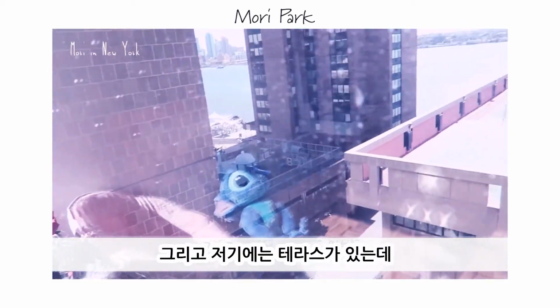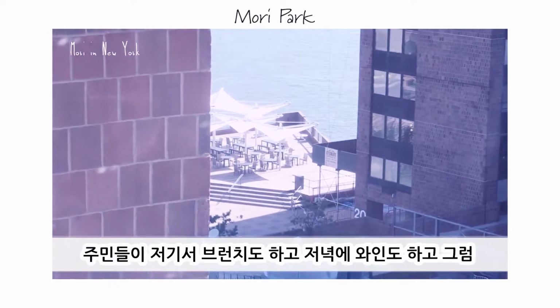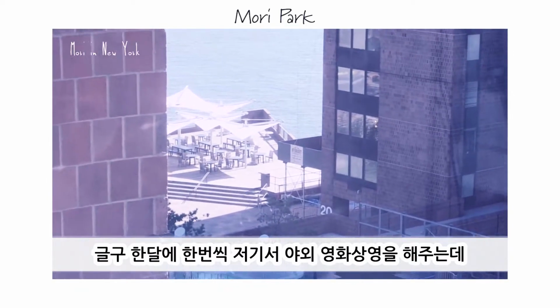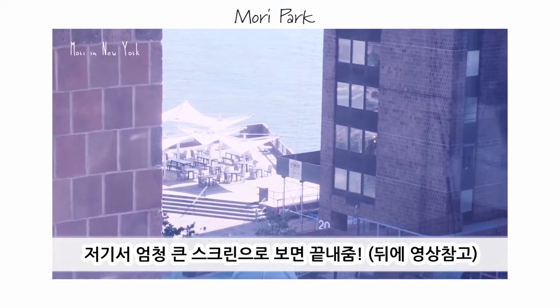And you can see the terrace over there. It's also one of my favorite spots in this plaza. People just have brunch there and have some wine at night. And also we have movie nights, I think once a month. And yeah, people just watch the movie on a big screen there.